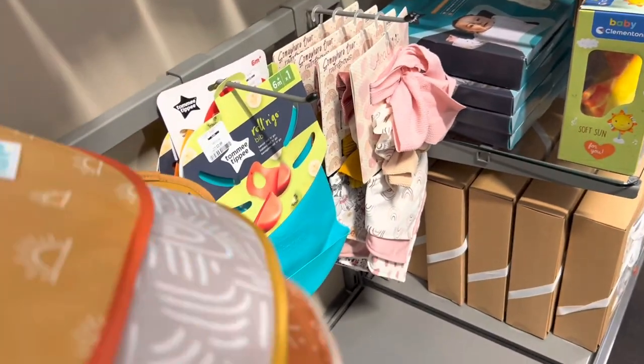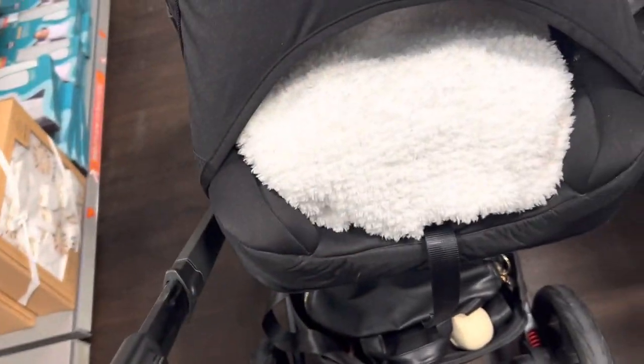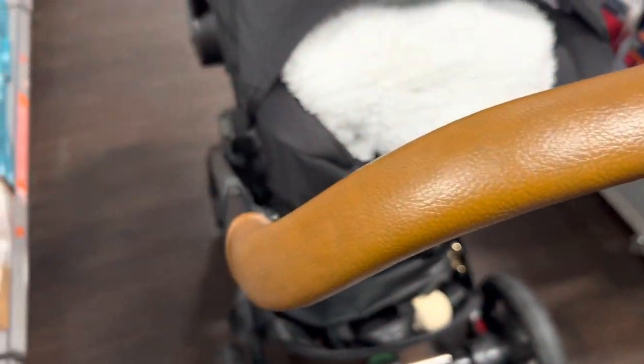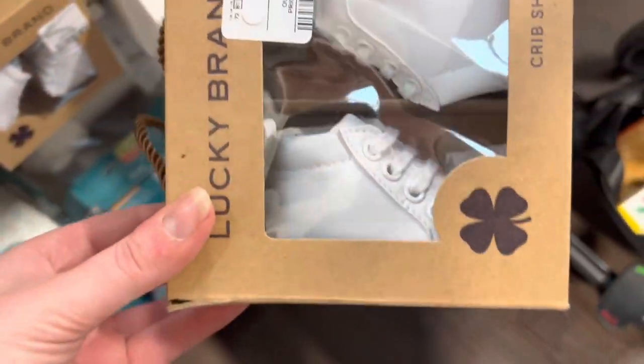These are the bibs that I preferred and the ones that I do pick up. So I'm going to stick those in the cart. I liked those. And then I also looked at these, but I wasn't paying $9.99 for one.